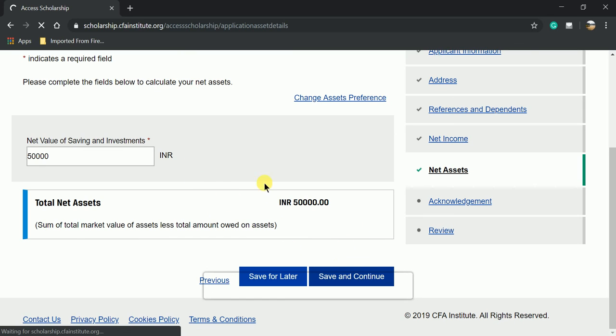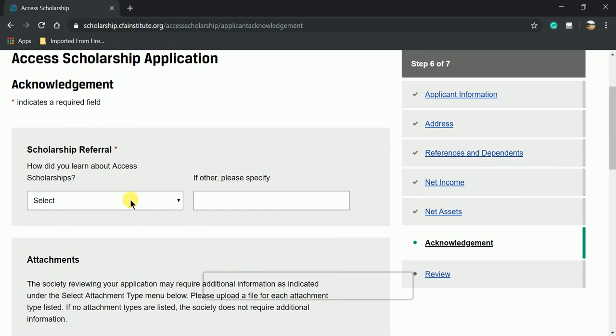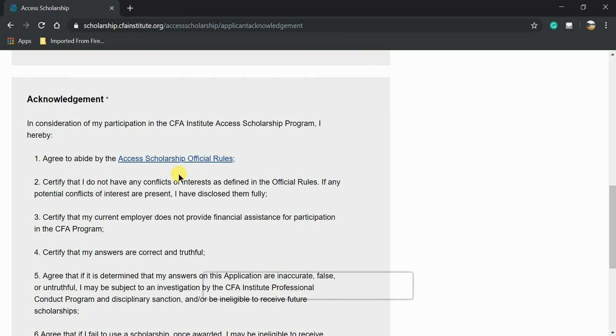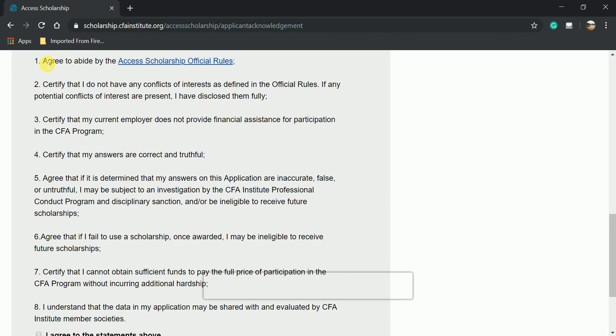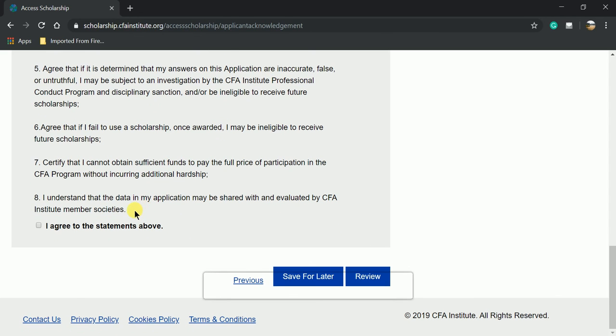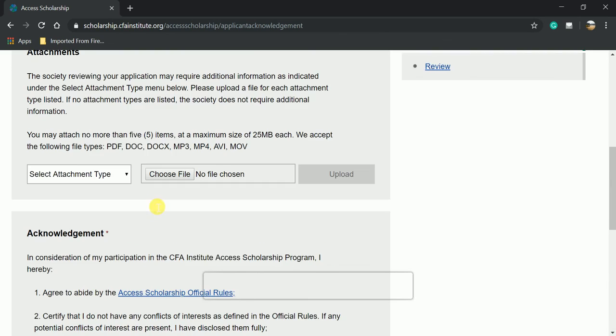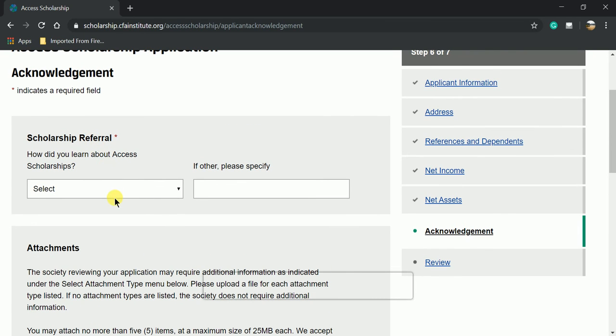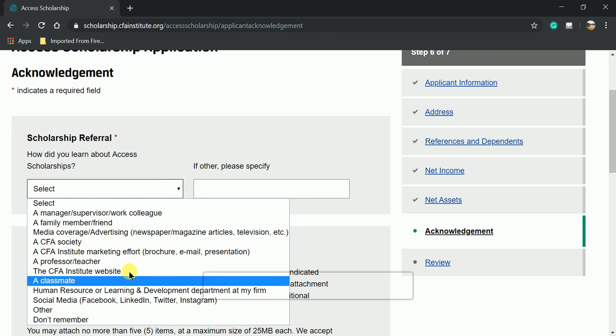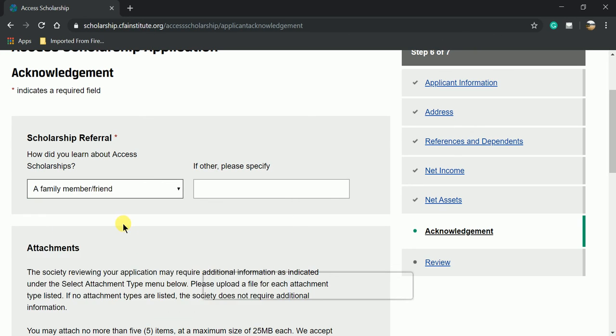The next is an acknowledgement that what you have submitted so far is true to the best of your knowledge. They want this acknowledgement from you because, in case someone provides false information, this acknowledgement will be used against you, as you have agreed that it is true. Here you need to select how you got to know about the scholarship referral. You can choose however you got to know, for example a friend.